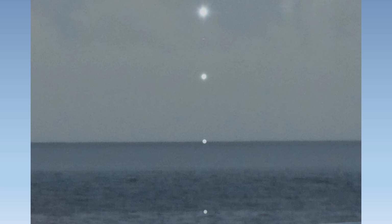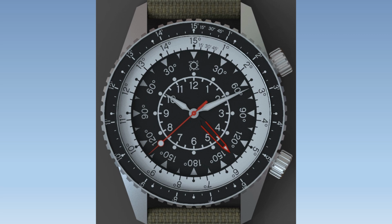Looking through, you see something like this. Each of those dots is a refractory image of the sun at a specifically measured angle below the sun. When one of the images aligns with the horizon, you now know the angular height of the sun above the horizon. You note down the reading of the watch at that moment. The watch is, with its red double hand, tracking the sun across the sky.